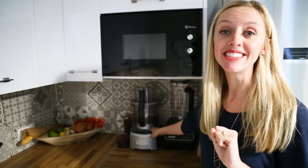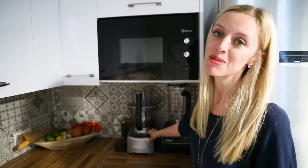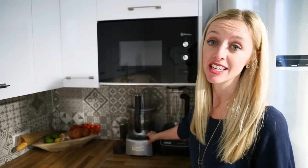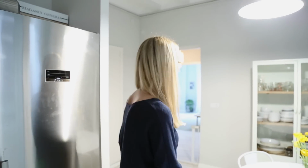And in Spanish, it's really great. The name for a food processor is actually Robot de Cocina, which is kitchen robot. Way more fun than food processor, right? Yeah. Let's see, what else?